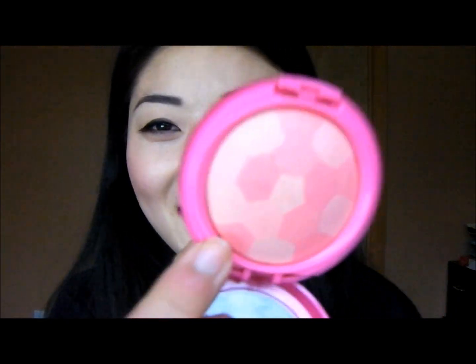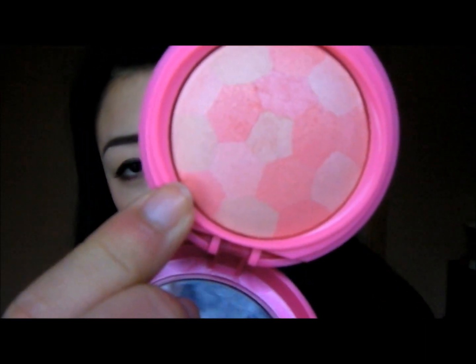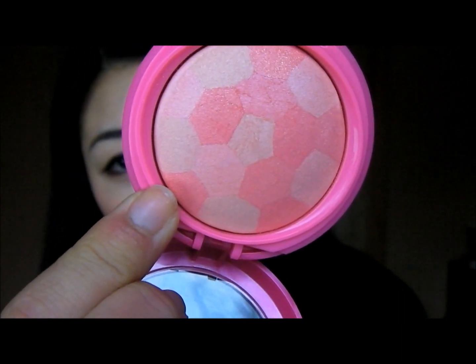So as you can see, sorry for my bony unpolished fingers. Now these are just a mosaic of different colors. This particular color is for brunette. So you have a deep, almost coral shade, some light peach, really light pink, and some beige. Between the beige and the light pink, the variation is very slight, so unless you really pay attention, you might not be able to tell the difference.